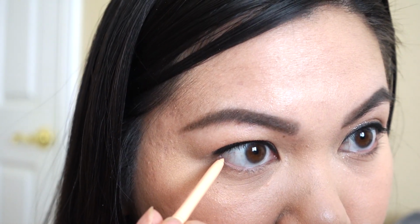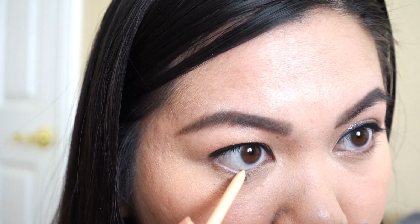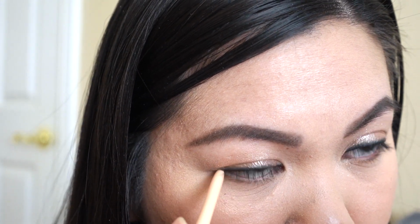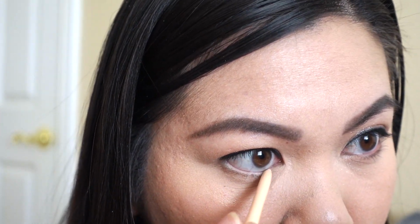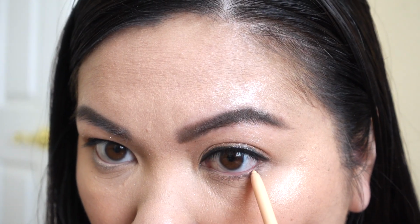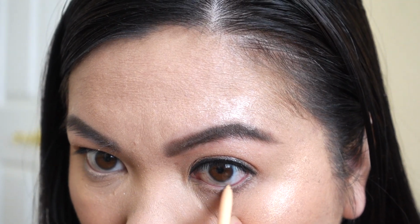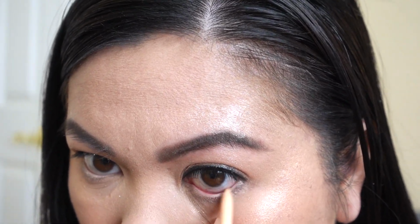Okay, so both eyes have the black liner, and now let me put on the nude and then we can go over my first impressions. Liners are on, let me start off with the black liner.